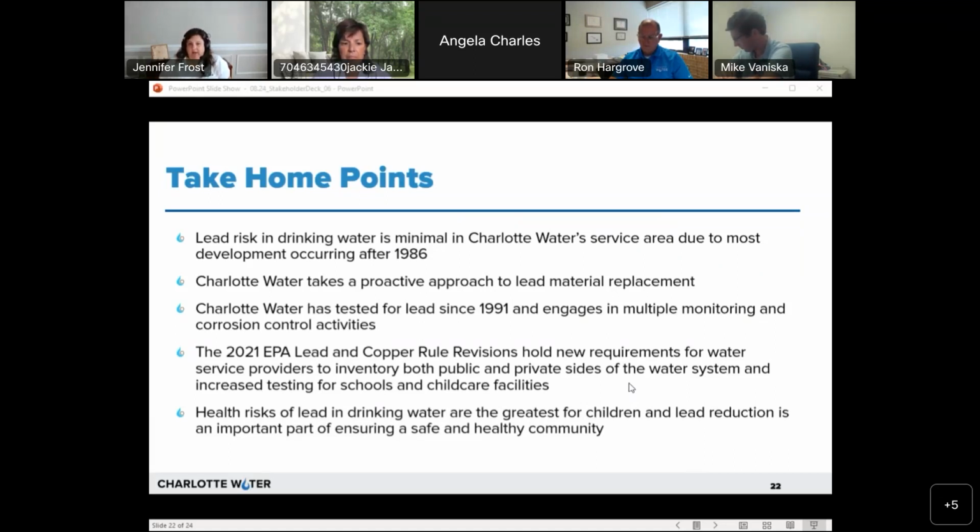monitoring, but that we understand that we don't control all the materials straight up to the cup of water that someone is pulling out of their tap. And so we maintain a very consistent corrosion control program so that if there are lead materials out there, we're monitoring and maintaining the chemistry to avoid and reduce that risk as much as possible.